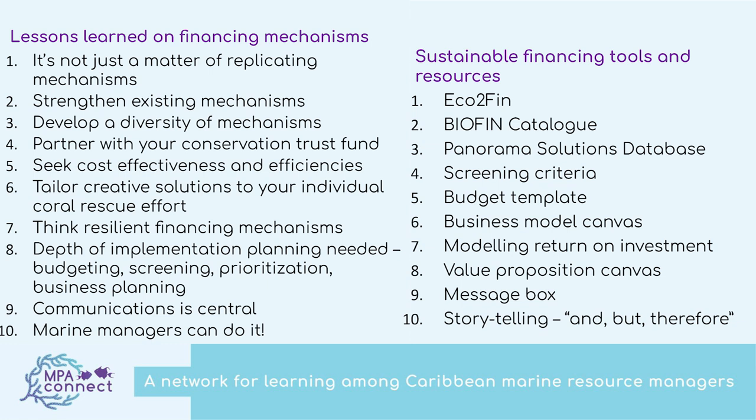So I have 10 lessons about financing mechanisms, and I have 10 tools or resources that I want to share with you. This comes from our past work since 2011. We've held 2 regional learning exchanges that have been fully focused on sustainable financing for Caribbean MPAs. We've funded and we've helped to implement now 16 site-specific projects on sustainable financing, and we've brought some really concerted mentoring effort to coral reef managers in our network, all under the good technical guidance of experts in the topic.